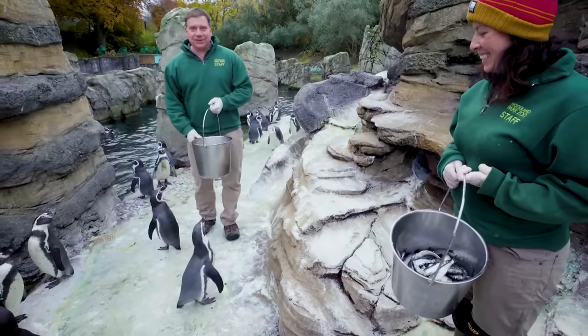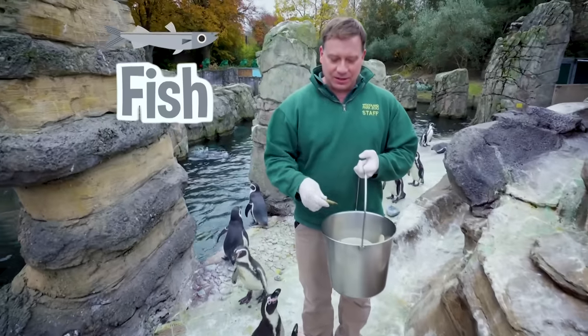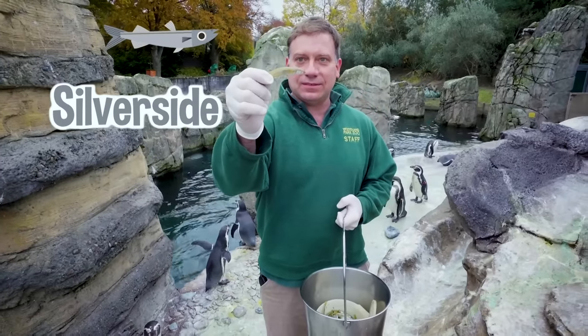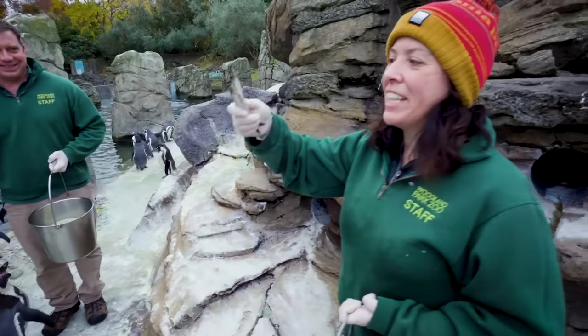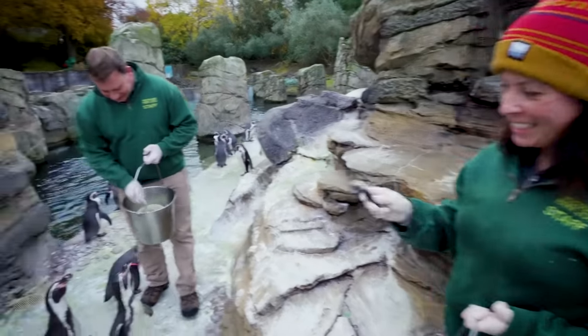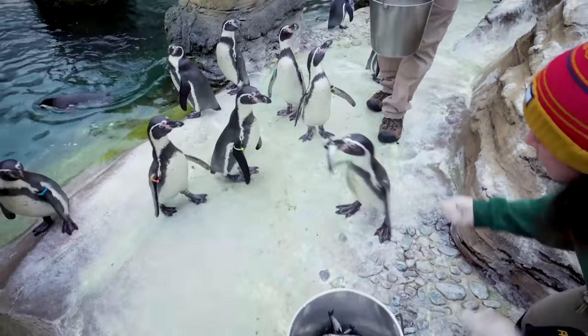Guys, we're getting ready to feed the penguins today. So we have some of their favorite fish. These are called ocean smelt, also known as silver sides, because they have that silver stripe on their side. And I have herring. It's silver like an anchovy and sardines, just like they eat in the wild. Okay, you guys ready to eat? I'm even hungry.